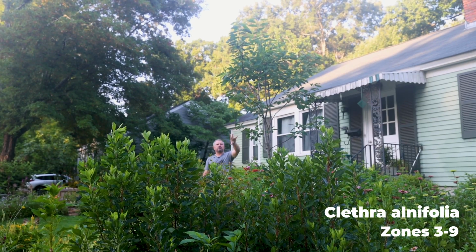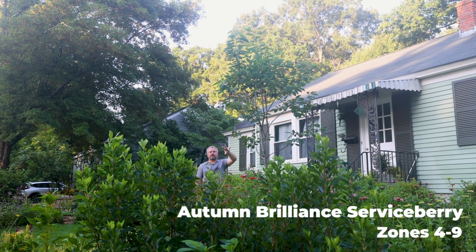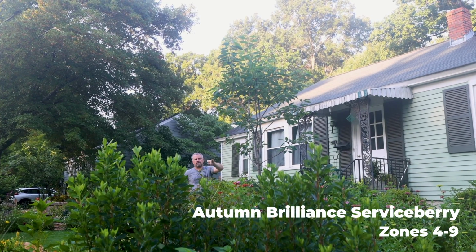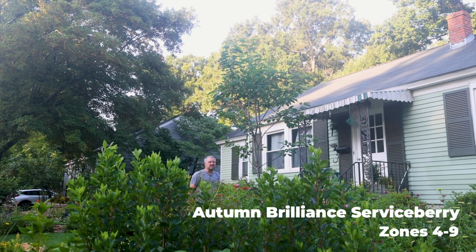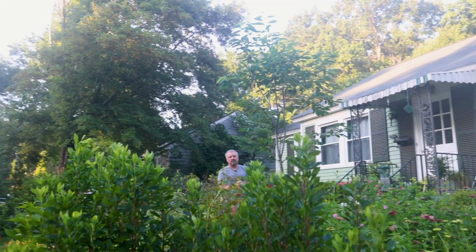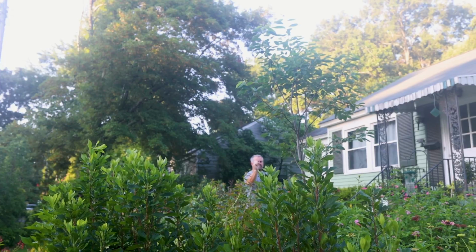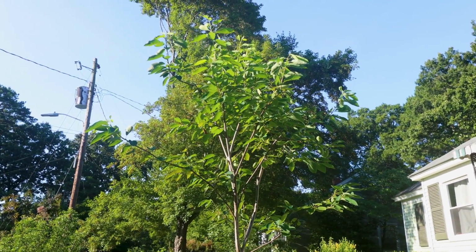One other thing that got pruned during the pruning videos was a Serviceberry tree. It was staked with a large stake because when it was purchased, it had such a small trunk on it and had lots of growth on the top. This is so typical. I pruned it pretty harshly in the pruning video and slowed it down. The trunk is much more substantial. It definitely can hold itself up now.